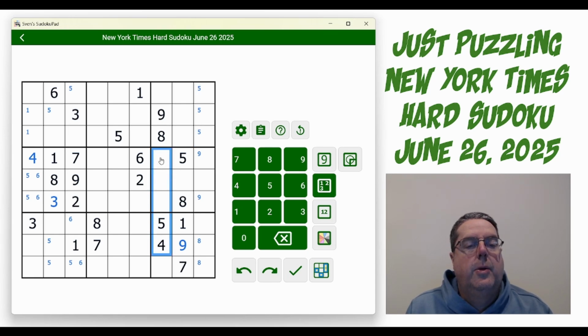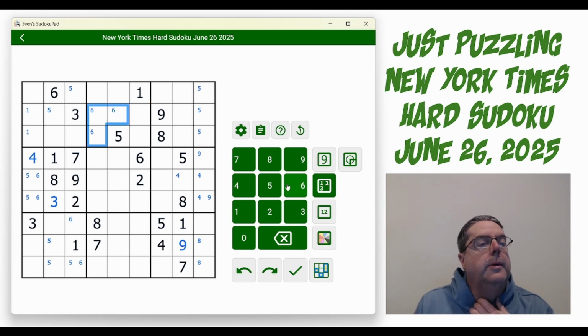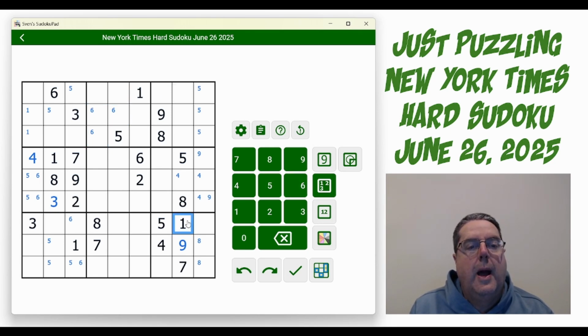Four can't be in this column, 4 can't be in this row, so 4 is going to be here. We can see that 6 can't be in this row, 6 can't be in this column, so we'll make this a 6. Alright, so 1 can't be in this row, 1 can't be in this column, so there's a 1 here. And what that means is because of this 1 here and these ones here and this 1 here, these two are going to be a 1.